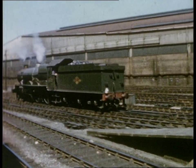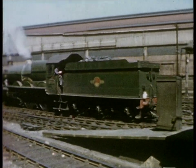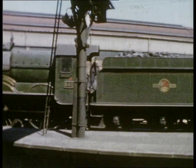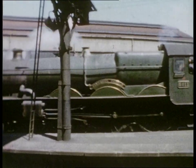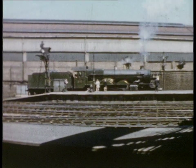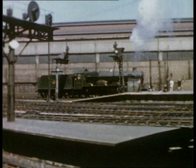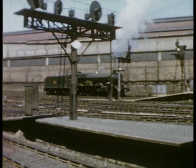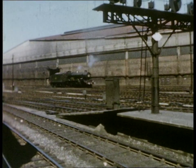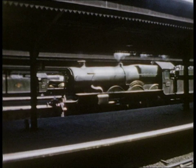The Castle class was developed from Churchward's famous Stars and designed by C.B. Collett, chief mechanical engineer of the Great Western Railway from 1922 to 1941. More members of this most important class are seen. 166 were built at Swindon from 1923 to 1950 to form the backbone of the Great Western express passenger fleet.